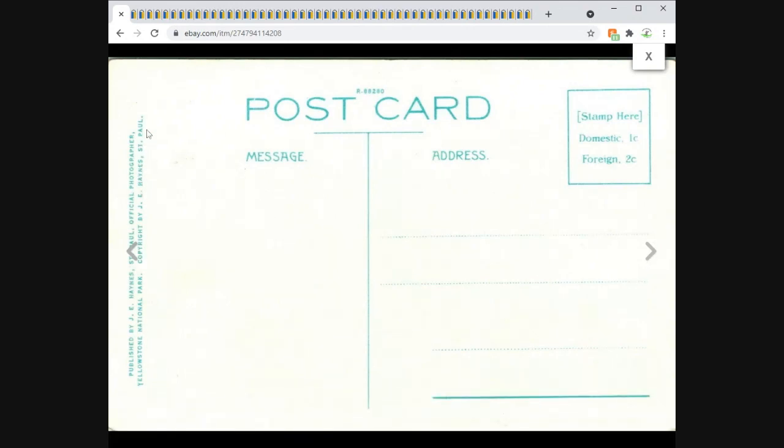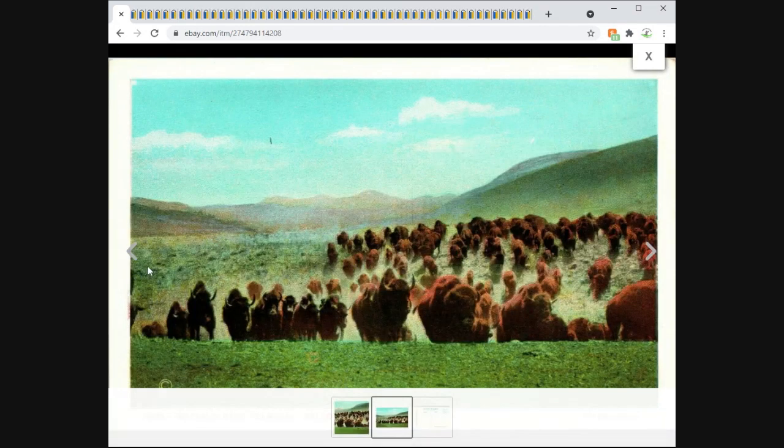You'll see the publisher here, Haynes St. Paul. Most of the Yellowstone cards I come across from this era, and even before or a little after, are from the Haynes Company. I know that they had a shop in the area. They've had some souvenir photos and photo packs also come from Haynes. So definitely one to keep an eye out for. I don't know if there's a collector's market specifically for the publisher. I think just on the merit of being a Yellowstone card, it's more than likely going to be Haynes.